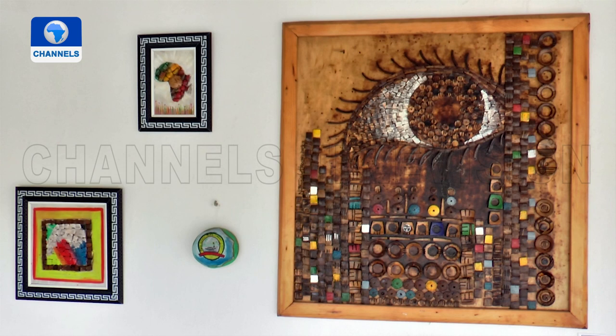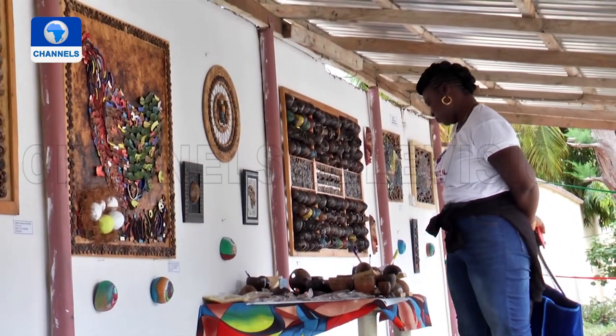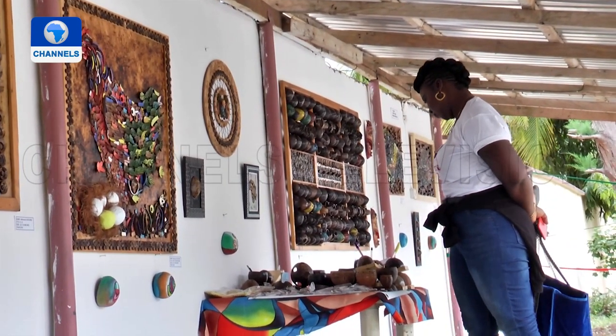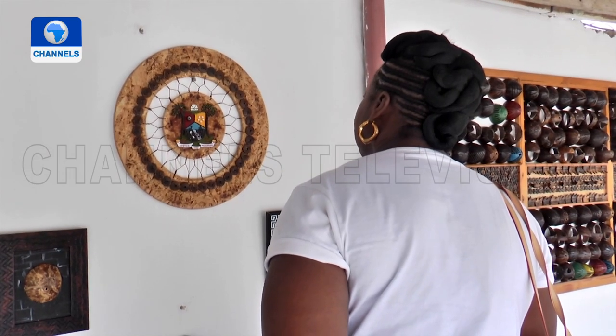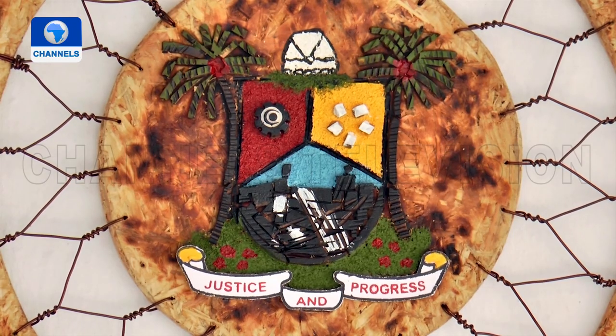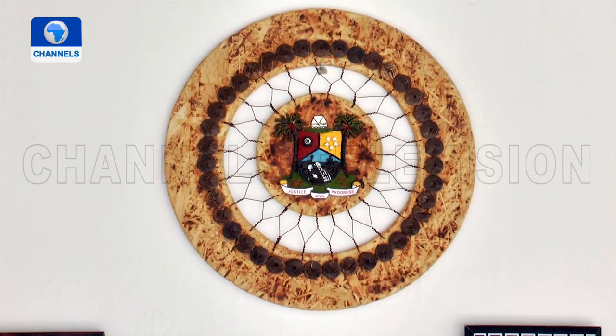It's an eye-opener. I've seen things that have made my brain just go creative, thinking of making things out of things that people throw away. It's the way more people should think in our country today. There's so much wastage. And if only a lot more people will think of how to make profits from waste, I think we'll have a better country.